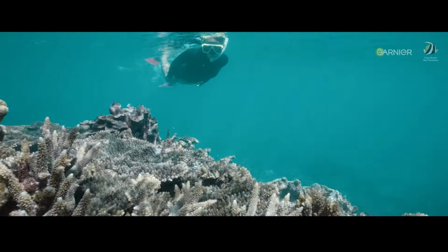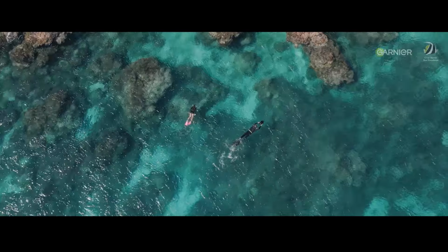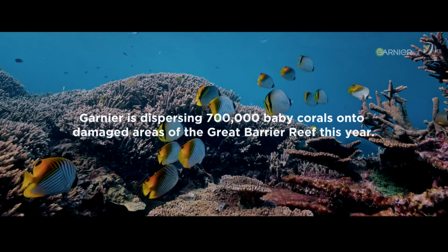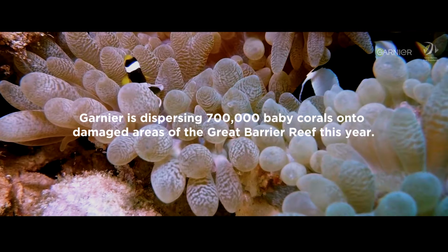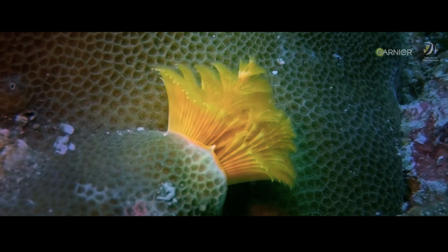You want this to be here for generations and generations to come, just like it was for our old people and our ancestors that came before us. So through this partnership with the Great Barrier Reef Foundation, Garnier's commitments, they've committed to dispersing 700,000 coral babies. If that's just the start, I feel very excited about where this could go. Right now is the time that we should be taking action. Together, we can make a difference.